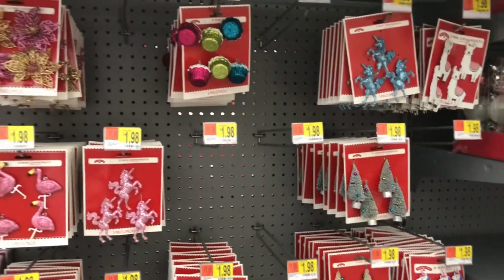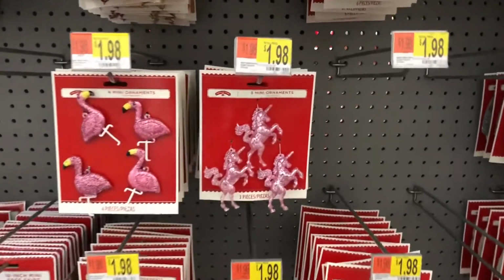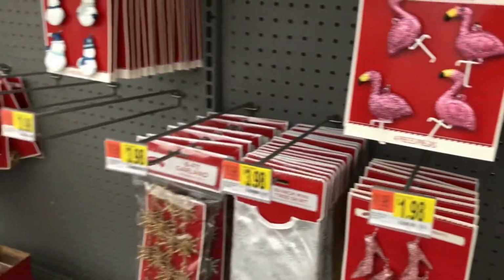I think these little glitter unicorns are just so cute, and I think I'm gonna come back and pick some up when Christmas gets closer and I'm a little more sure about what kind of colors we're gonna be decorating in.